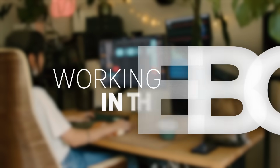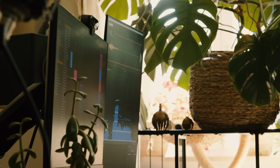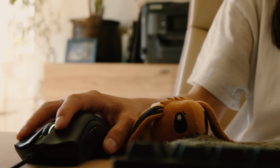I decided to produce in the box because I'm very much into computers. I've always been gaming on computers as well, and that's why I feel connected. I also have a lot of friends who are software developers, and I've always been in this nerdy computer bubble, so I feel very connected to it in a way.